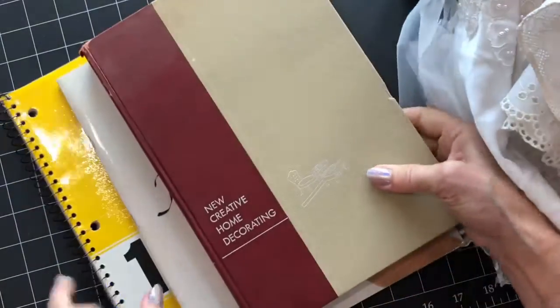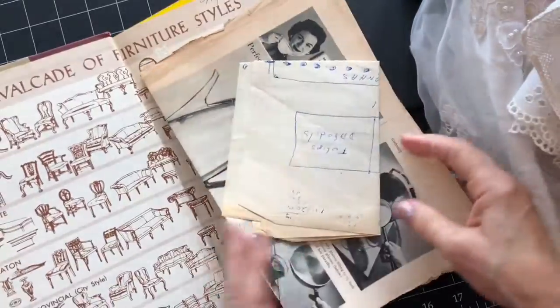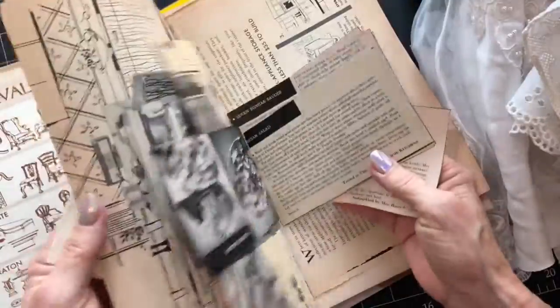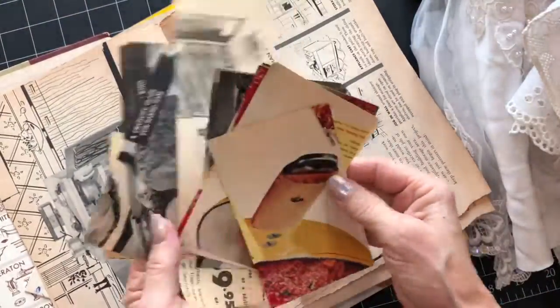Okay, so now I want to show you some books that I got from Goodwill. I paid like 99 cents a piece for them, and all this beautiful extra ephemera was in there. A lot of times when you buy something, you can find extra stuff in there. Somebody cut all this out and stuck it in here.